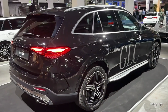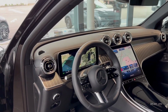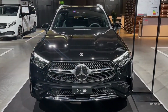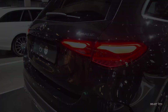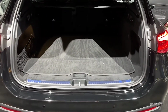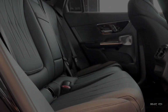Mercedes used their turbocharged 2.0-liter four-cylinder M254 engine for the rear-wheel drive GLC 300 and all-wheel drive GLC 300 4MATIC. This powertrain has 48-volt mild hybrid technology, with a second-generation integrated starter generator, ISG. The GLC 300 produces 258 horsepower, 192 kilowatts, and 295 pound-feet, 400 Newton-meters, of torque, with the ISG providing an additional 23 horsepower, 17 kilowatts, and an increased 148 pound-feet, 200 Newton-meters of torque.